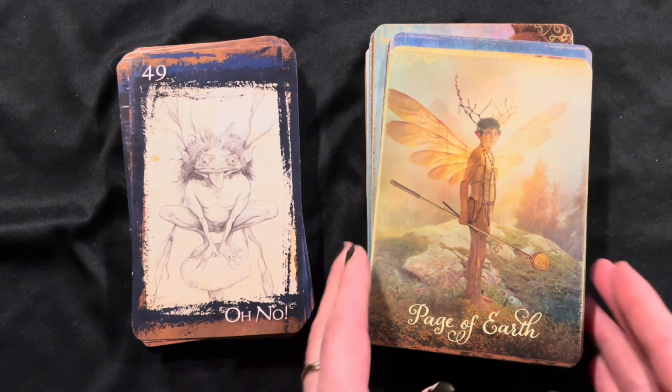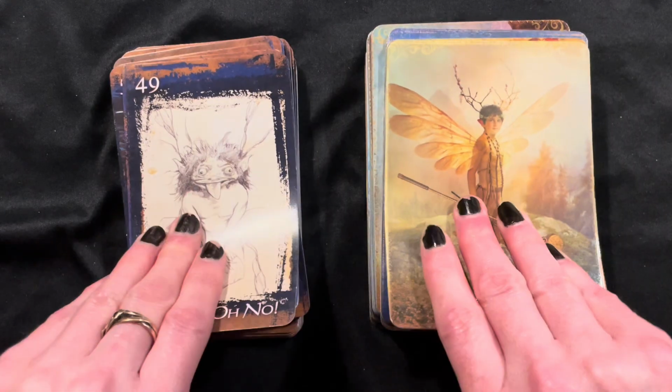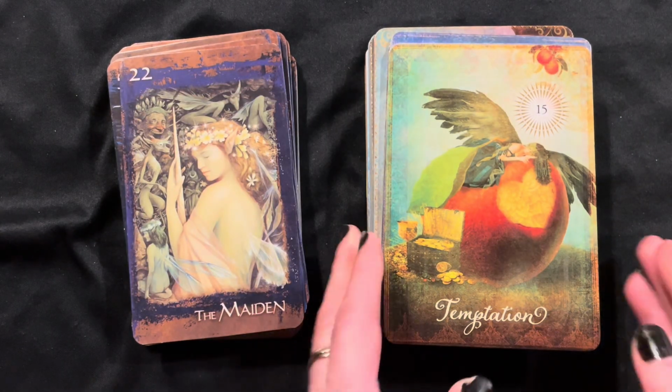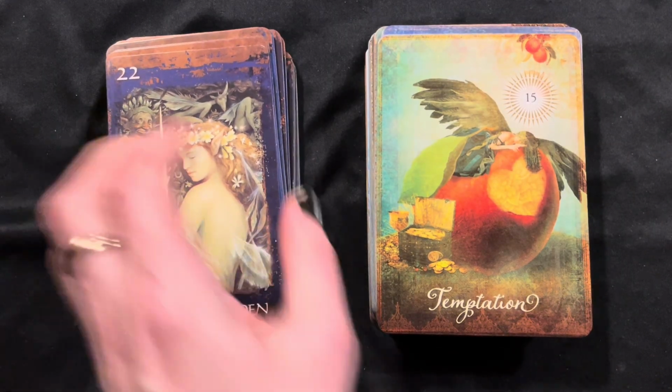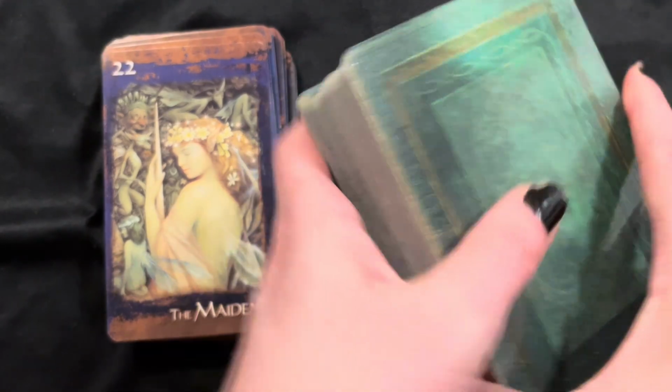And then Oh No and the Page of Earth. Very silly. Very youthful energy there. And then the Maiden and Temptation. So interesting. I think these decks all go together really well. So those are the decks. Actually, I do have one more deck before I go.